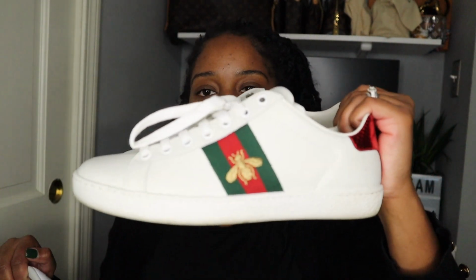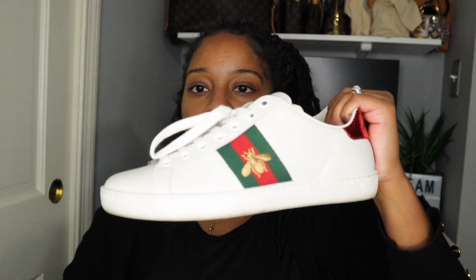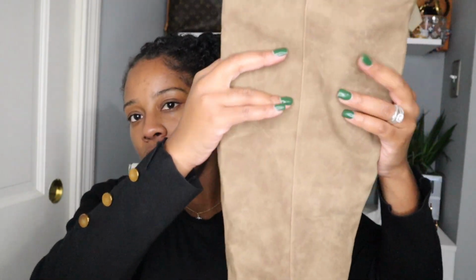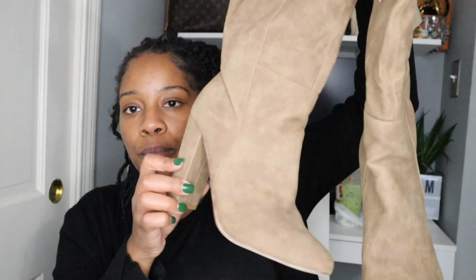sweatpants and that kind of stuff. These, you see, they're not that chunky, and you can almost dress your outfit up a little more with these. If I wore these with sweatpants, it almost makes the outfit look dressier, if that makes sense. And the Air Force ones make it look more like a comfy outfit.